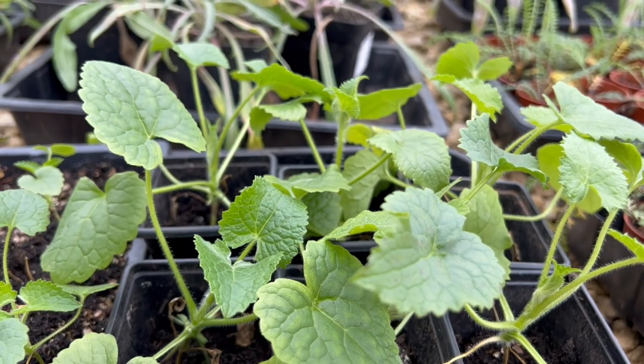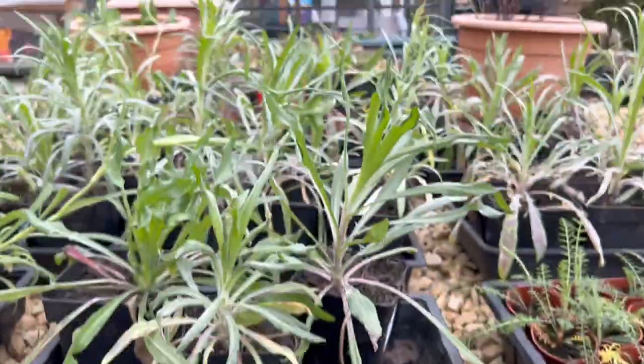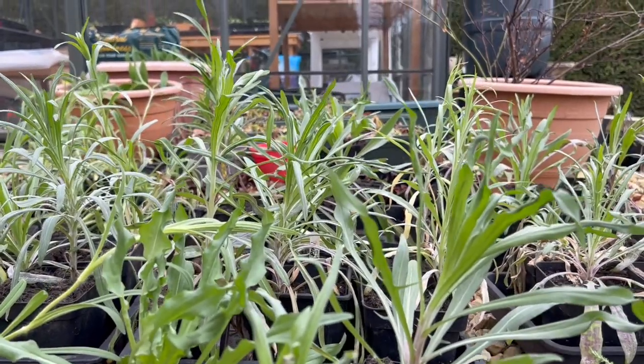So here we are outside the greenhouse with all my overwintered plants, and they are just having their hardening off period outside for a few hours in the day and then back in the greenhouse overnight.